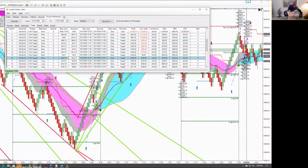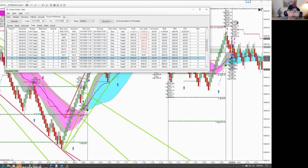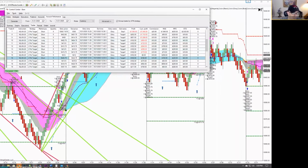I take it, but I take it as a scalp, because this market has been very notorious for dropping the inception trades on the long side. It's struggled a lot today, and I saw that sequence happen a couple of times. So I just took it as a scalp. And sure enough, they drop it.